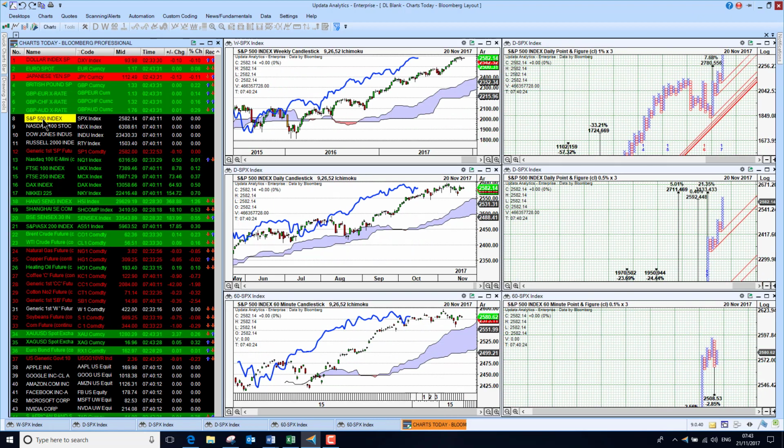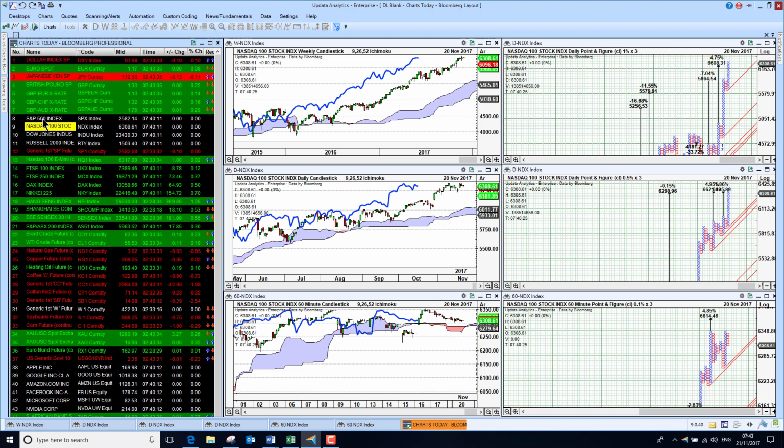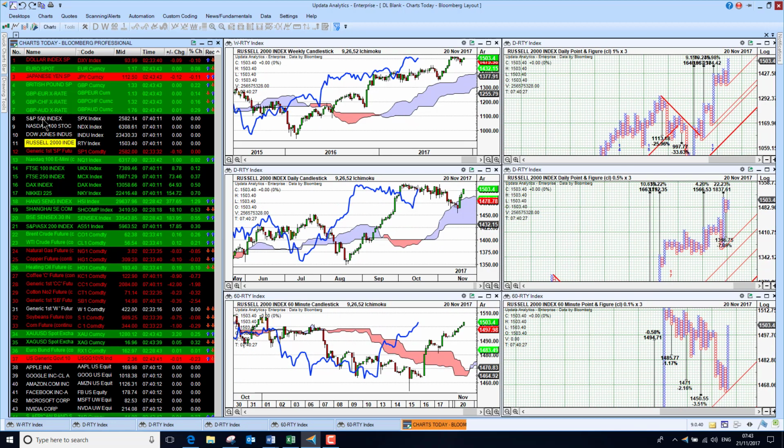S&P 500 holding up in the high 2500 area. The Nasdaq also just holding up a bit flat yesterday. The Dow recovering somewhat yesterday, but still a little bit bearish below the cloud. And the Russell 2000 actually looking stronger. So we are seeing a broad-based recovery in US equities, which is pretty key.